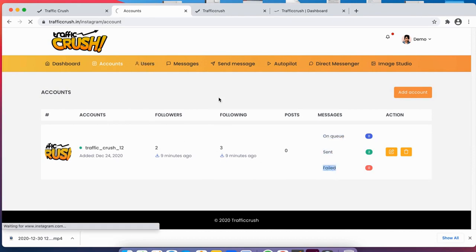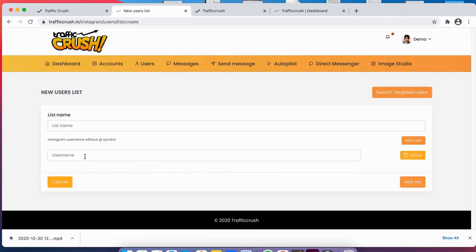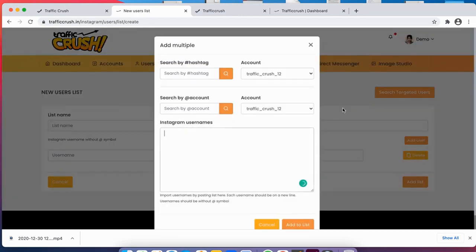Now users is nothing more than the targeted audience for your Instagram accounts. You can just create a new list. You can add the users individually, or you can click on search targeted users. For example, click on SEO, click on the search icon.